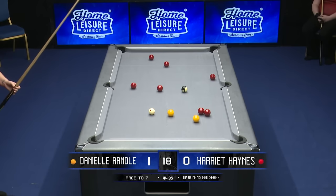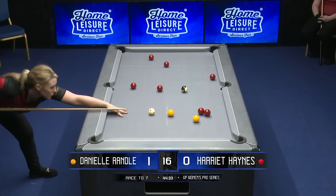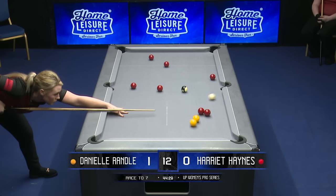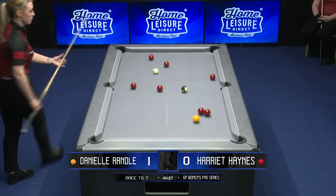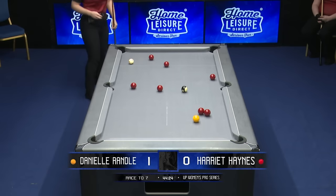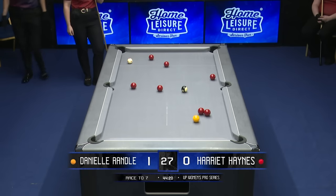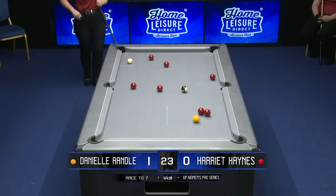But as it is, Danielle's got an opportunity here. She is wrong-sided on this yellow, though, so does need a good recovery shot. Yeah, she's got to land in a small gap here by the looks of it, and doesn't look like she's got it. I don't know if she can see enough of it to potentially bend it round. It's a possible option for her.